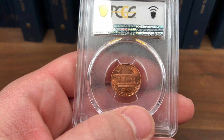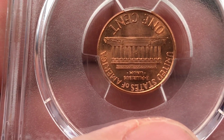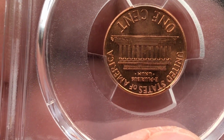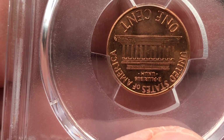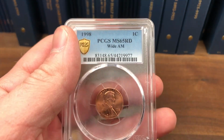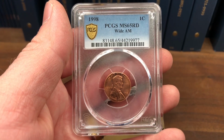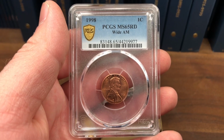Like I said, I know it's the 99s that you want, but you can see, let me see if I can zoom in. I don't know if you could tell, but that is absolutely the wide AM. Very, very cool stuff. Two killer grades, in my opinion. 98 wide AM MS65 Red.